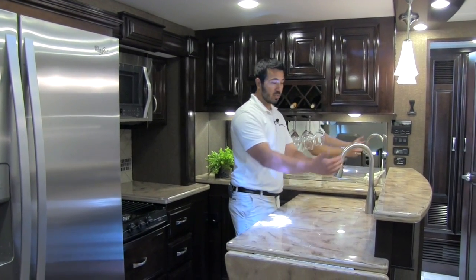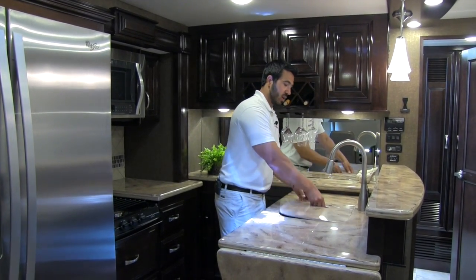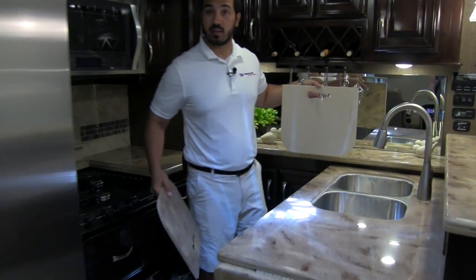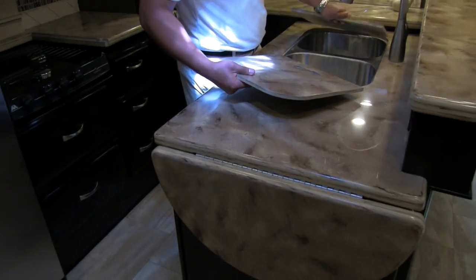This beautiful brushed nickel high-rise faucet. This will of course be a pull-out faucet with your controls right here for different spray modes. And then you get a nice deep double bowl stainless steel sink. So that's going to be built in right there. And of course you have your covers for that as well.